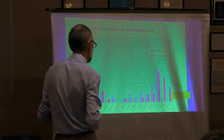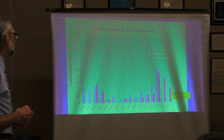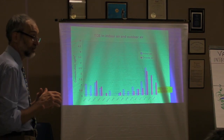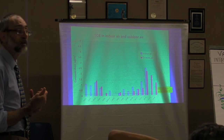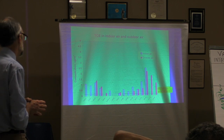So this is a low level here, and we're not seeing much outside. We're not able to detect what's outside. I'm sure there's some outside, but there's a limit to what you can detect. That's only TCE. Yeah, but it could be going in a different direction. It could be under somebody's house, but it could take a pipe and go into the air next door or something.